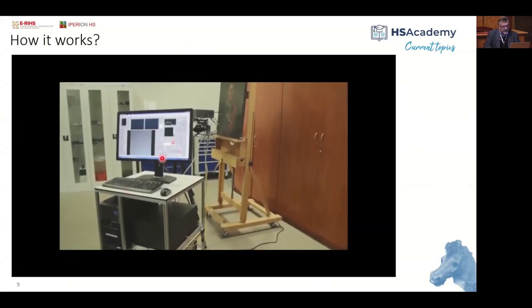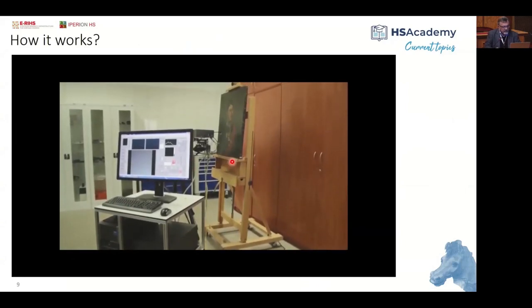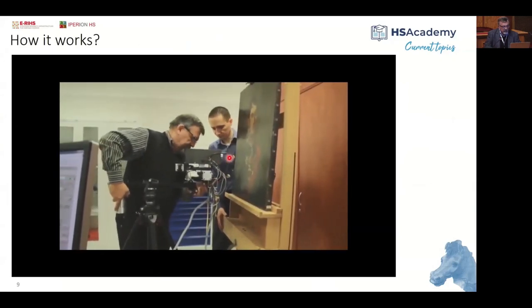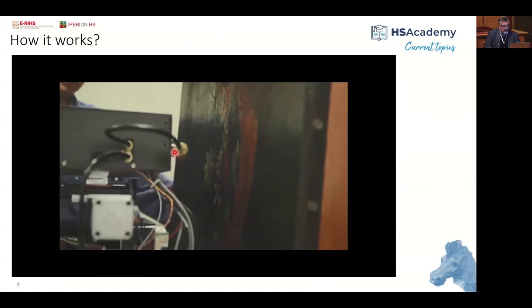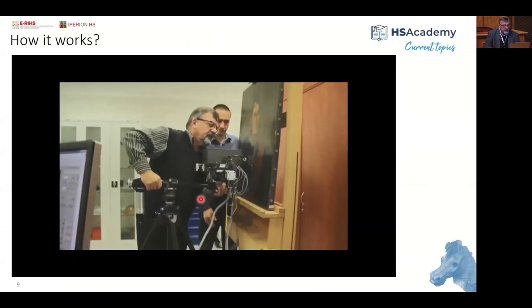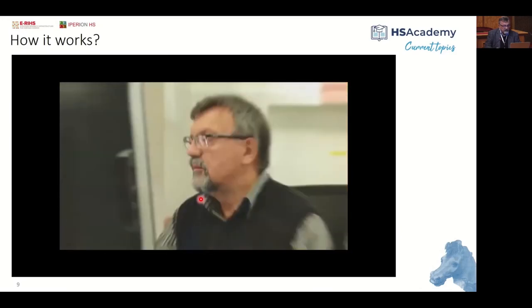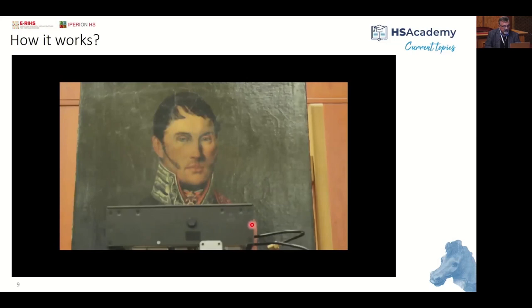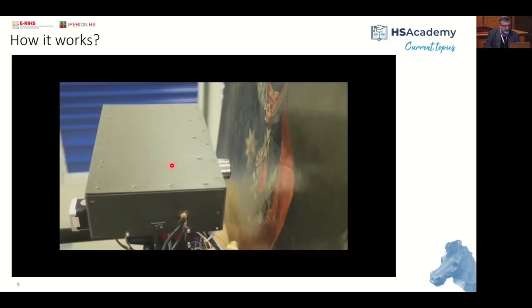So what we do is put it close to the object, but not very close. This distance is about 4 centimeters, so it's far away. We don't have any danger of touching the object, of course, and by programming, we have to program the experiment.